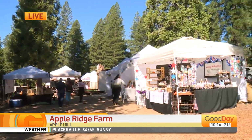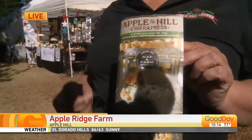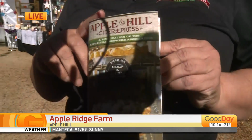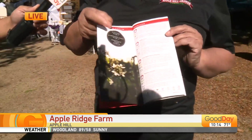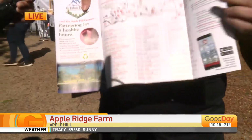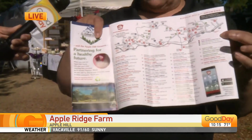But before we get to that, I wanted Candy to mention, when you come up to Apple Hill, how important it is to try to pick up the Apple Hill Cider Press. Can you explain why this is so important? The Apple Hill Cider Press is a publication put out by the Apple Hill Growers Association, and it gives you a listing of all the ranches and the items that they have to offer. They also have a map on the back page that folds out and shows you all the ranches so that you know where you need to go.